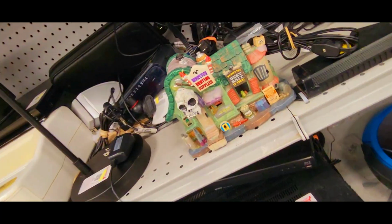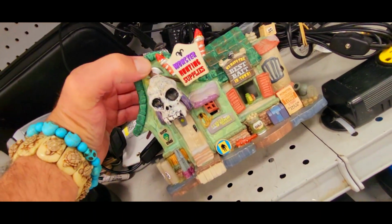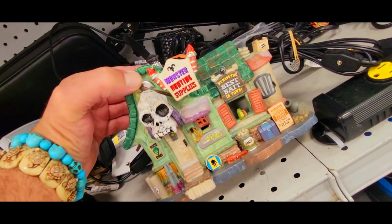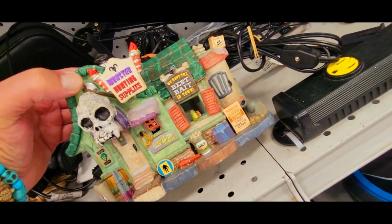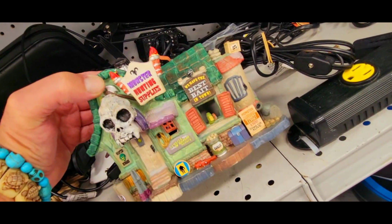Up I go. Yeah, check out this. It's like a Halloween haunted house thing. Monster hunting supplies. It's got a Bigfoot over there. We have the best bait in town. Monster tournament. Biggest cash, $500 dead or alive.